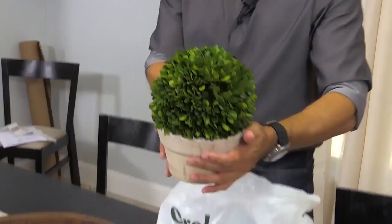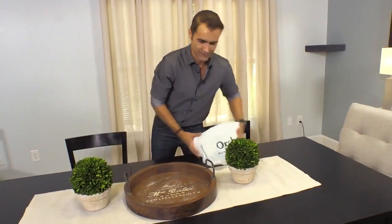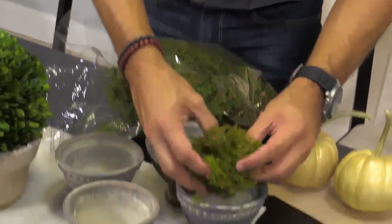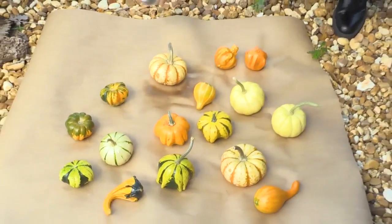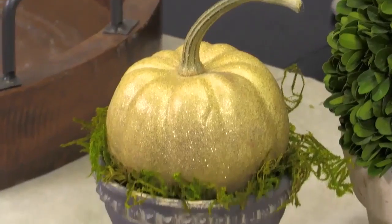Can you believe I actually found all these items in the garden center at Orchard Supply Hardware? I love it for that rustic touch. I also created these centerpieces by using small terracotta pots as a pedestal for these mini pumpkins that I spray painted with gold glitter for extra sparkle on the table.